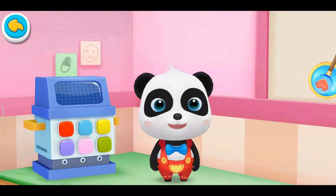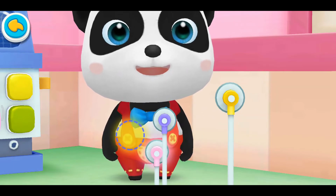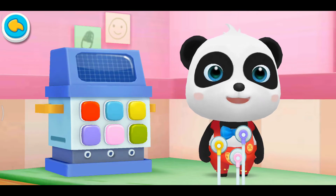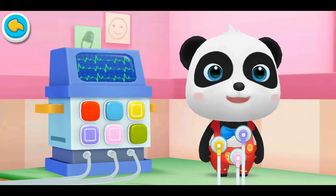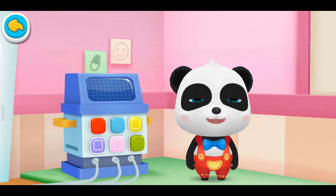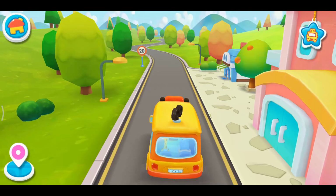ECG measurement. Sort them by color. Yes, this is the right place. Click the switch, which is the same color as the body. Yes, you are right. The checkup is finished. Your heartbeat is normal. Thank you. We are done with our health checkup. Let's go to kindergarten.